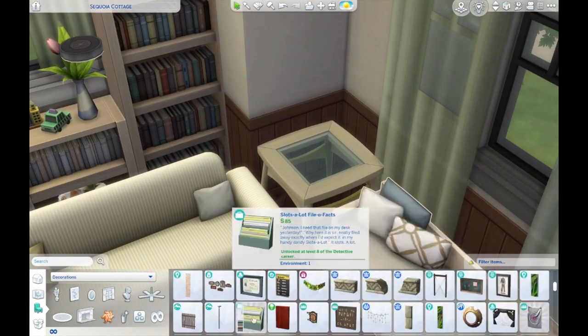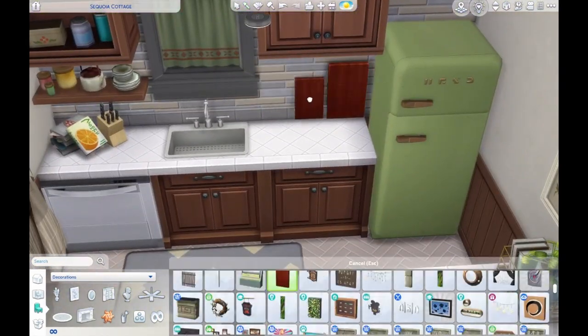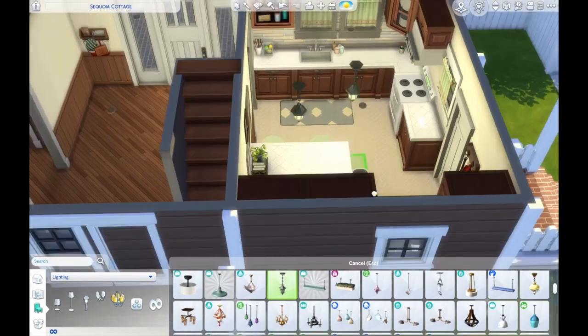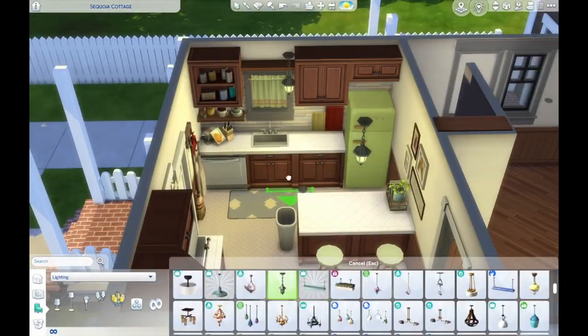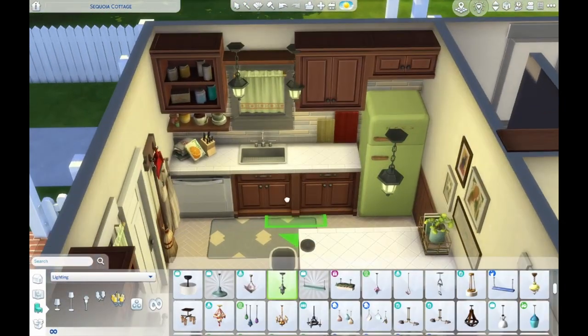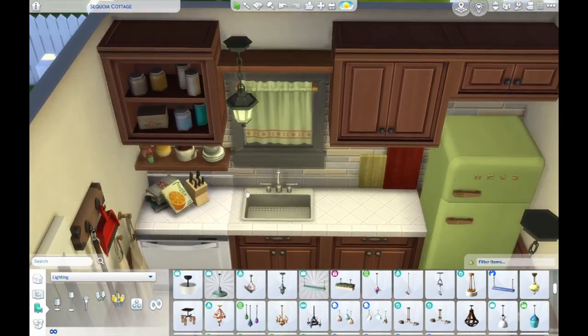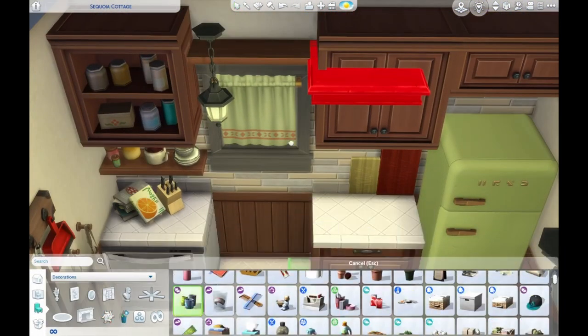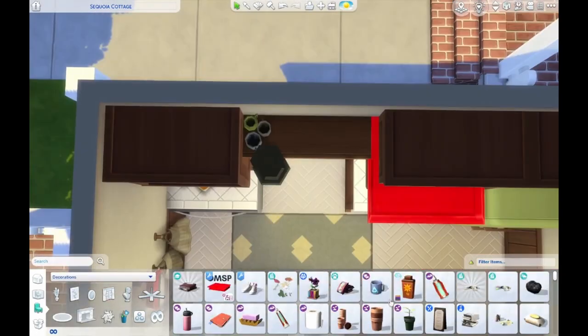And I'm trying to do little builds on the side so that I'm not just focusing on this giant lot, because it's taking forever. And I want to use these bookshelves because they're so pretty, but I don't think I'm going to use them anywhere in that build. Not in the dorms, not in the gym, why would I use them in the gym, or anywhere in the actual school.